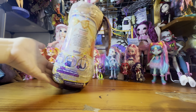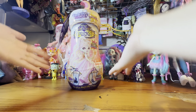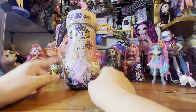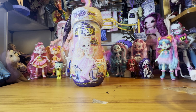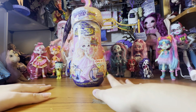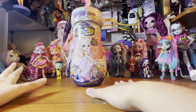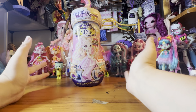But I do have, as I said, the Wave 2. I have the exclusive Target variant. I do believe she was a little bit more than a regular one. I don't remember how much I paid for her off the top of my head. Now, I just looked her up, so she was $19.99, so she was $20 instead of $14.99, so she's about $5 more than a regular one. But again, it is because she has a little bit more of a deluxe outfit.